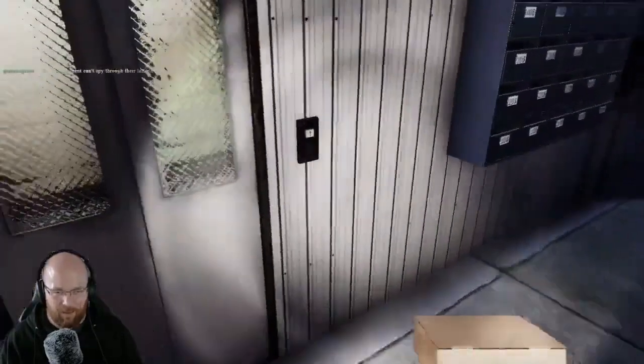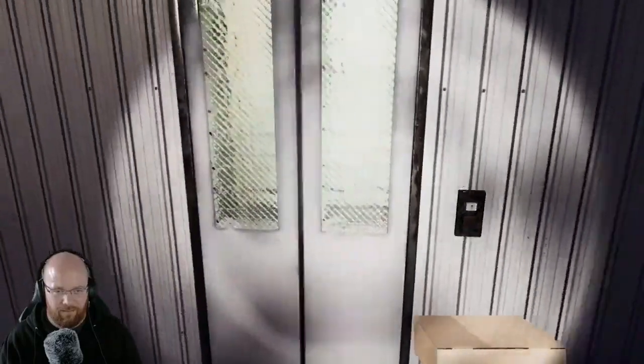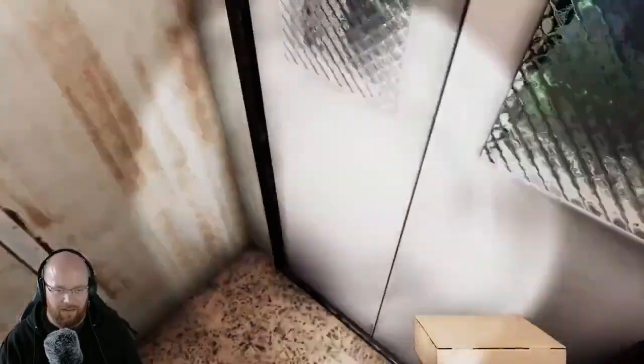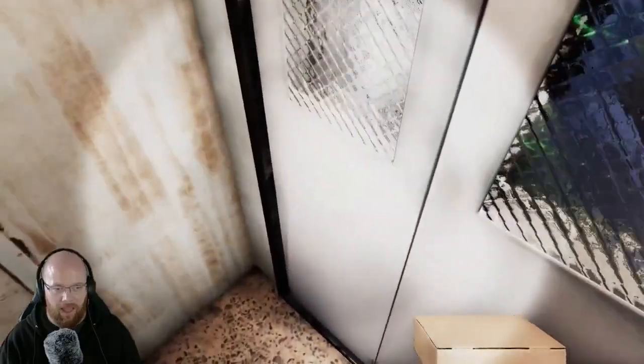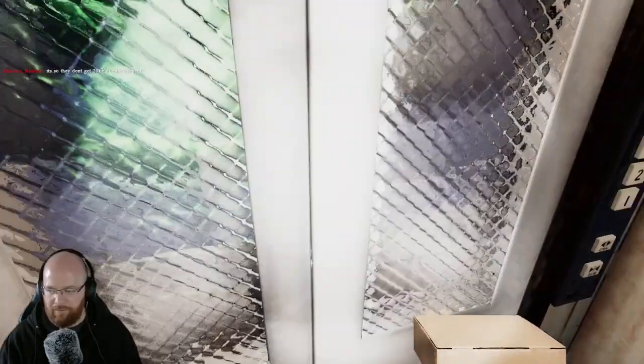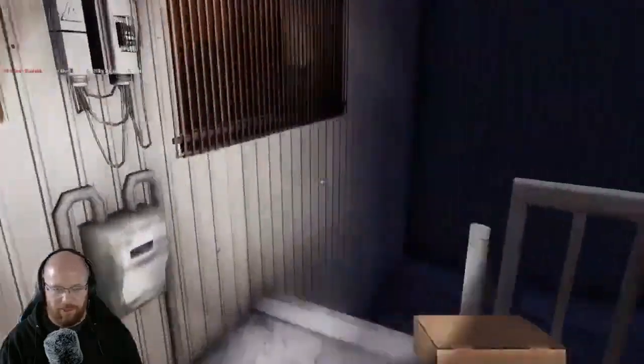Oh, wait, no. I'm going the wrong way. Back into the lift of uncomfortableness. Fucking hell. I hate this lift. I hate this lift. Fucking hate everything about this. This is awful. So they don't get 20 kilograms of advertisements.